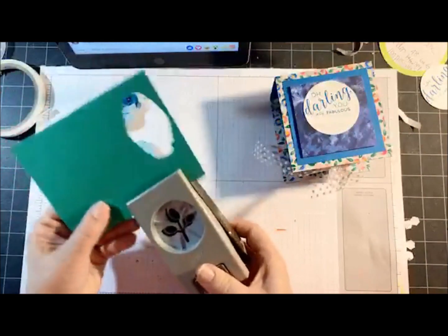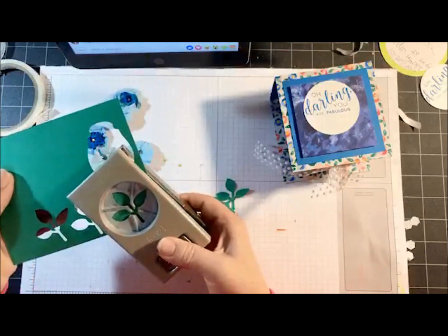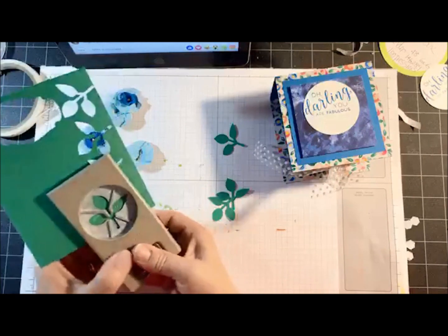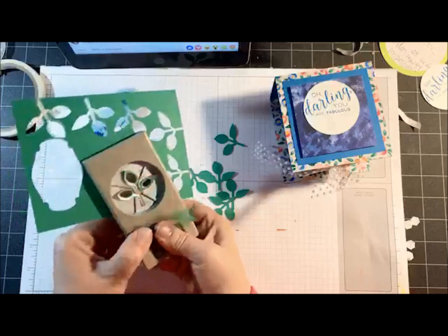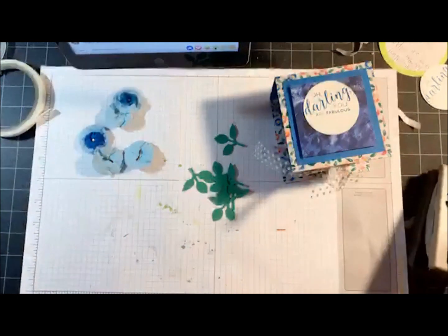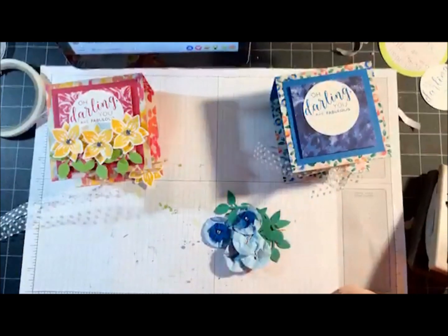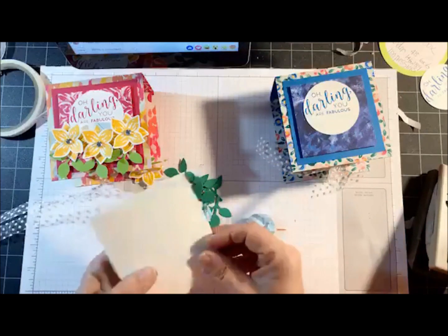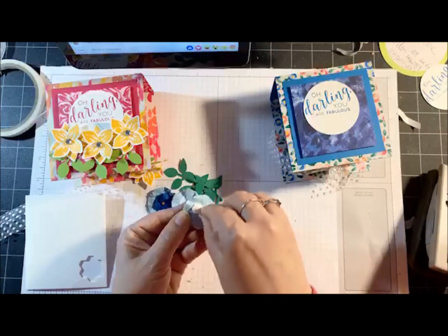So now with the leaf punch, I believe I need 7 of these for both projects. I'm just going to cut them all out. So this is 4, 5, 6, 7. Okay, let me bring this one back in so you can see how I did the top. Now I want my flowers to be a little raised, so I'm going to add 2 dimensionals on the back.